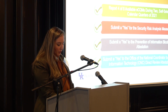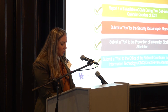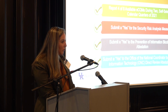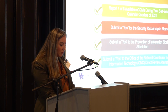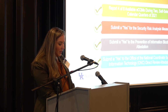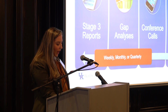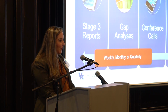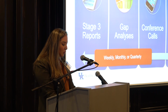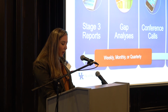This participation checklist is just another good resource that I think summarizes the program. For 2021, hospitals are required to report on all of the PI objectives and measures for a minimum of a 90-day period, using 2015 edition CEHRT, reporting on 4 eCQMs, and conducting a security risk analysis. I know it's really hard to believe that we only have a few weeks left in this calendar year. So to finish 2021 strong, you need to be running those PI reports as often as possible.